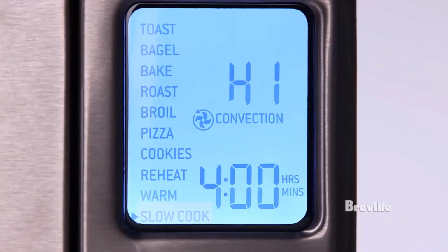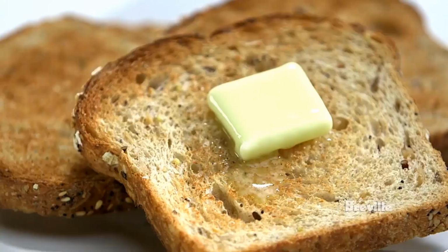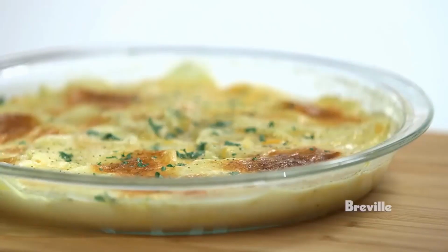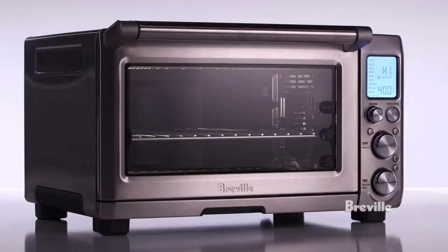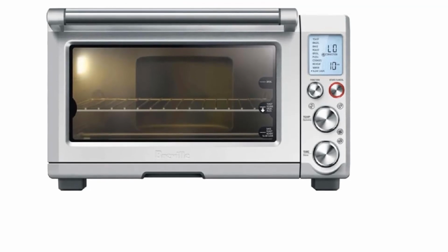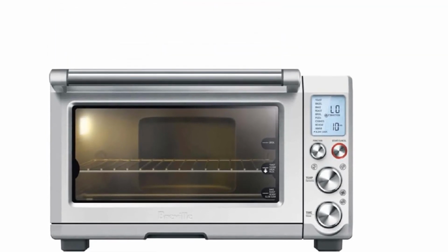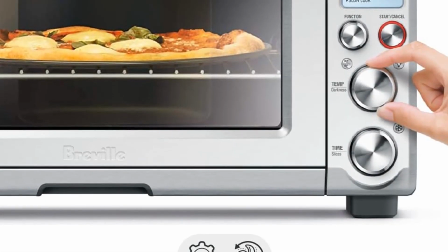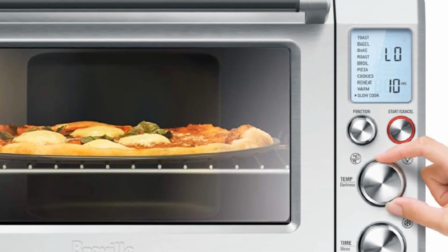Large capacity, a large 18.5 by 15.7 by 11.1 inch interior with enough room for 6 slices of bread, a 13-inch pizza, roast chicken, and a 9-cup muffin tray, and even for slow cooking with a 4.4 QT Dutch oven. Interior oven light. Integrated oven light automatically turns on at the end of the cooking cycle to help you see inside. Auto shut off, an independently controlled button. Replaceable componentry like your regular large oven.